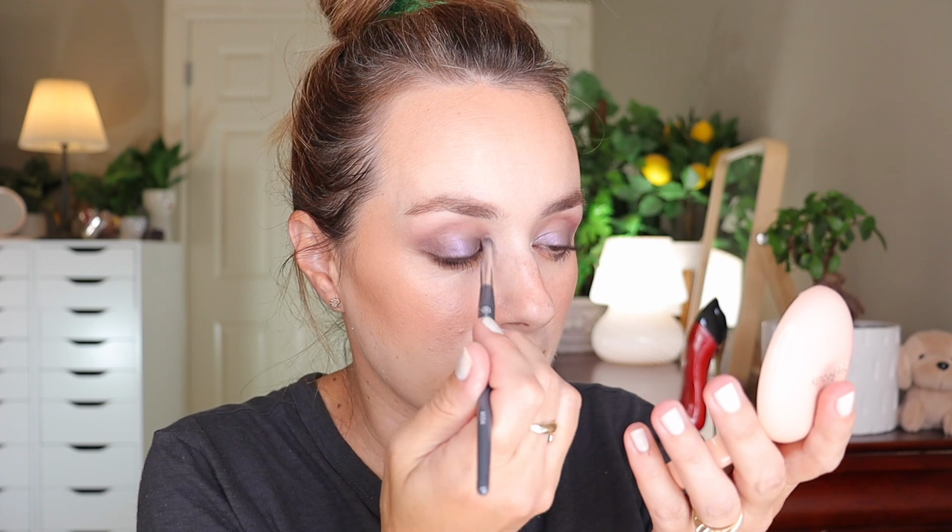You know what? I have an idea. Let's use it for the inner corner, should we? Maybe I use my pinky. I think that if you use it in the inner corner, oh, that is crazy. Okay, see? So if you don't like it for your cheek, use it for the inner corner of your eyes, and I think that's going to work really nice, just to brighten up this area here. So I don't like it on my cheek, but I love it on my eyes.